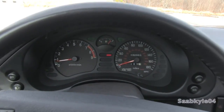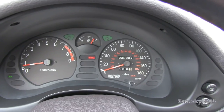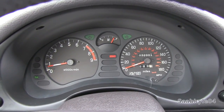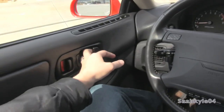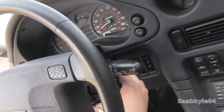The speedometer cluster is also nice and simply laid out with your fuel up top, tachometer to the left, and speedometer off to the right with your trip computer and various warning lamps located throughout. Your rear intermittent wiper is located right next to the Tour and Sport mode. Beautifully designed vehicle. Go ahead and shut her down.